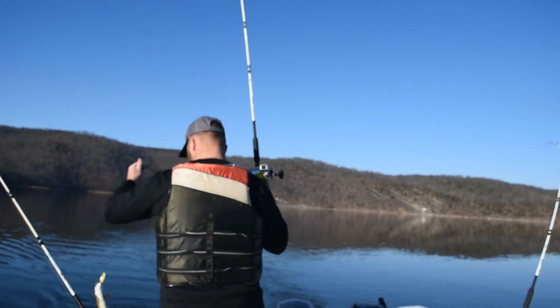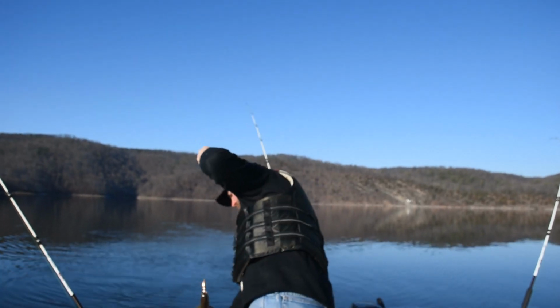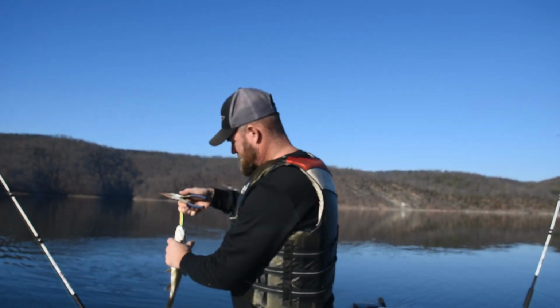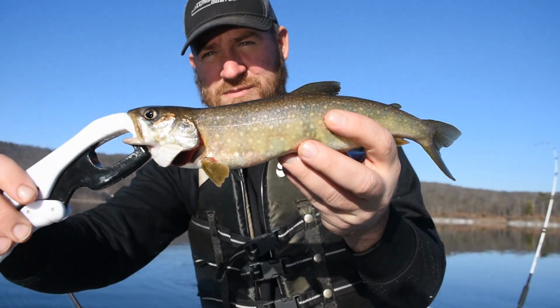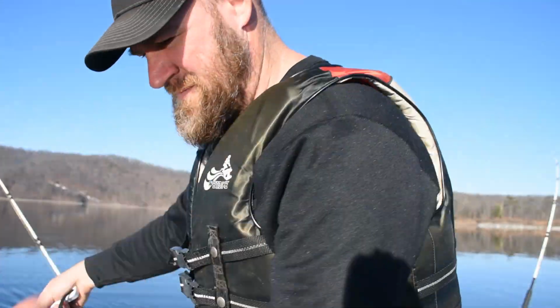That's a little guy. Catching a lot of these small ones. There you go. It's a real small guy. I'm just gonna let him go right away. I'm gonna get fish slime on my camera.